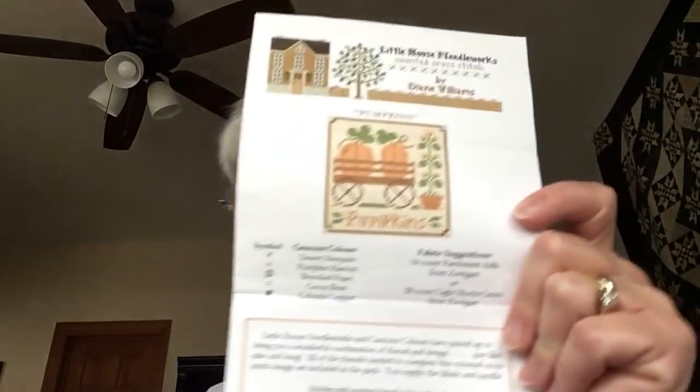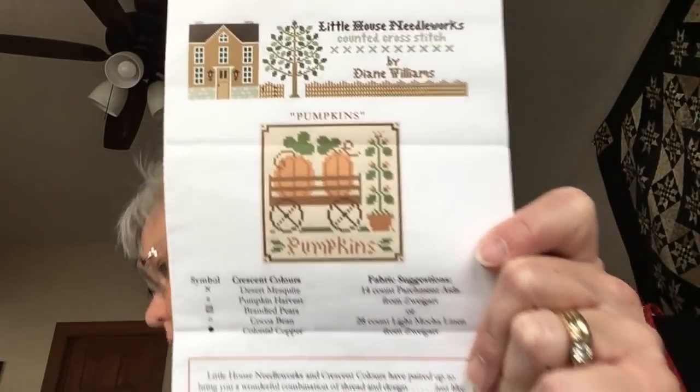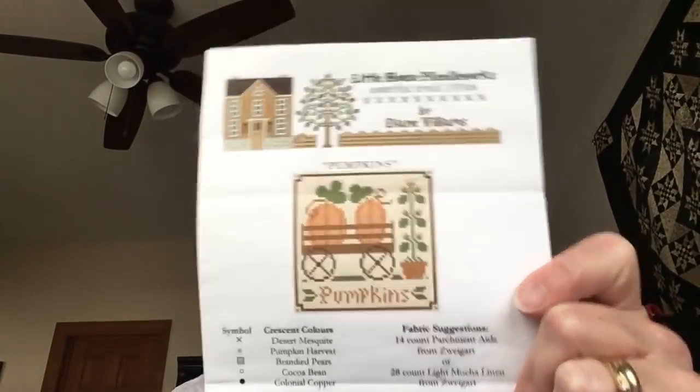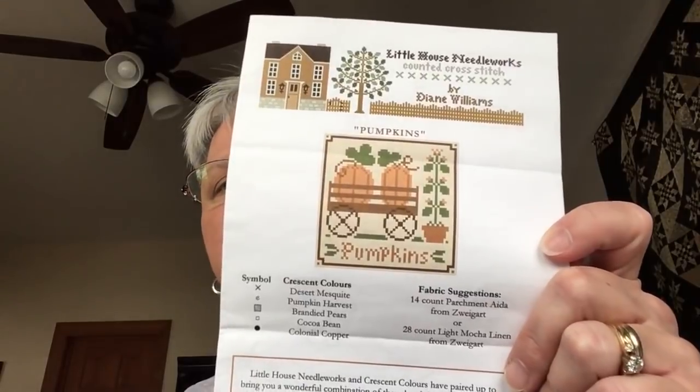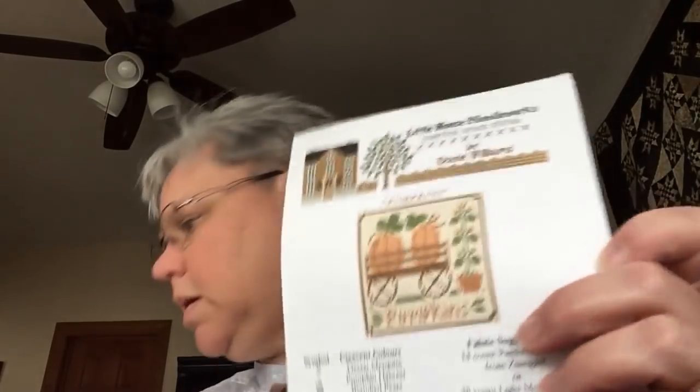So out of my collection of fall things, I have two things left. I picked up this one just this morning while I was waiting. I had a hair appointment, so I had to wait a little bit before I could leave. I just picked this up and started Little House Needleworks Pumpkin. And I only just, let me make sure I got it set up right, I just started on the wagon.